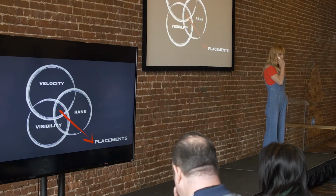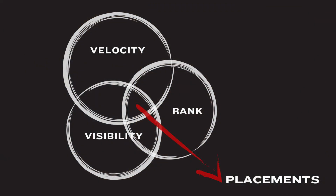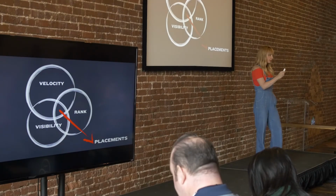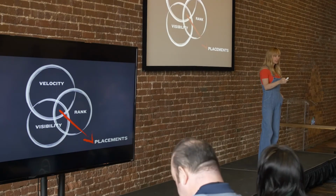So how do you pick your competitors? We're going to look at velocity, sales velocity. We're going to look at visibility, right? How visible these competitors are in terms of the bestseller rank and other places. And then we're going to look at organic rank and advertising rank. If our competitors have these positions, we need to be on their pages.